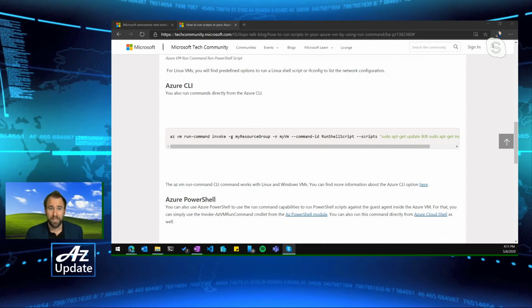Yep. There's also something, by the way, next to it called the Azure Serial Console, which allows you to do similar things, but that's more for when you want to troubleshoot, like if the VM doesn't boot anymore or something like that. This is basically kind of the same thing, but the VM command one gives you a little bit more options.